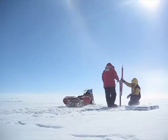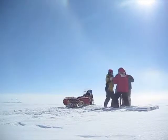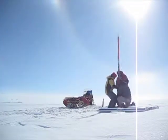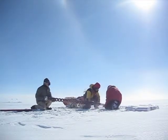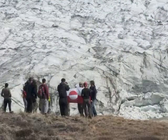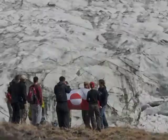Scientists from around the world come to Greenland to drill ice cores. Ice cores contain information about past climates. The deepest ice cores contain ice 110,000 years old. Greenland and Antarctica are the only places in the world with ice this old.